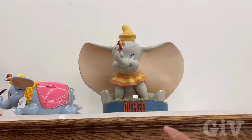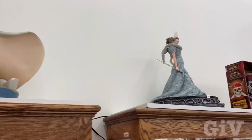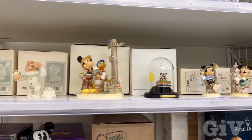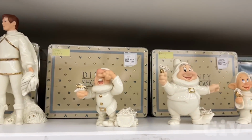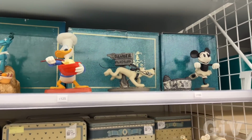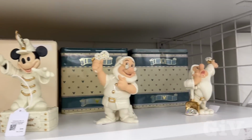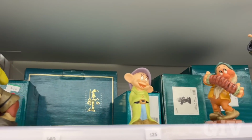See, we've seen one of those. This is $800. I don't know if the other one was older. I mean, look at this. I've never even seen those in white before. Nice stuff, huh?